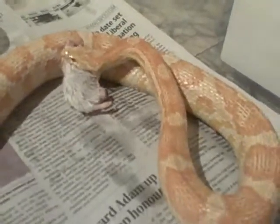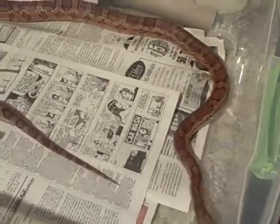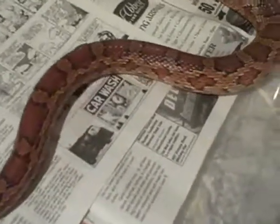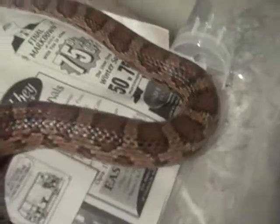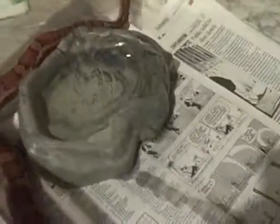So let's get the female out and show you her. Okay, everyone, this is the female, a normal female, and this is hopefully going to be the mother of the upcoming babies, I hope, anyways. She's a tad bit smaller than the males, which is pretty normal. You can see that she's a little bit dark right now, which is because we're expecting her to go into shed and shed off by about the 25th to 28th area.